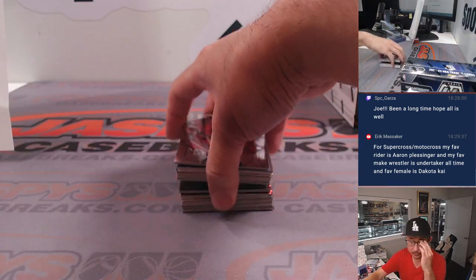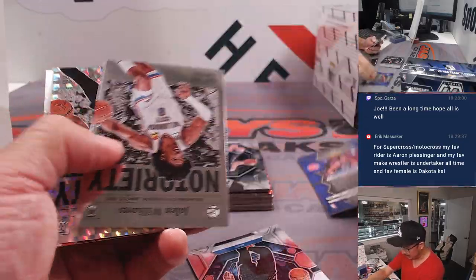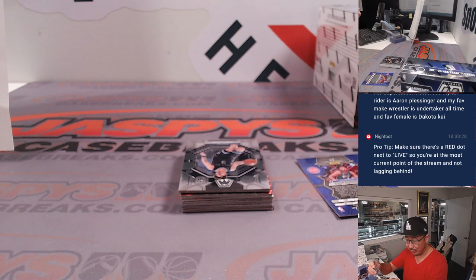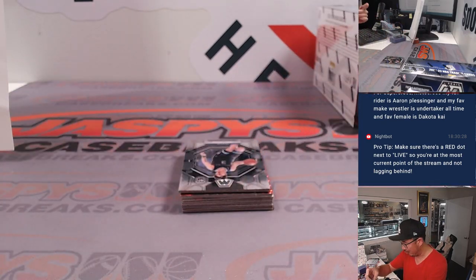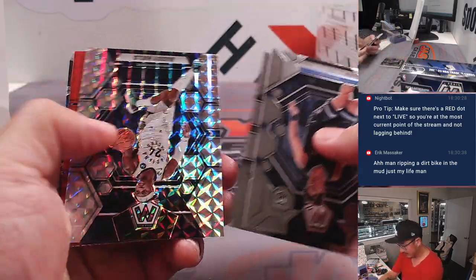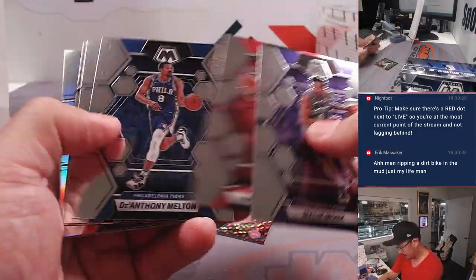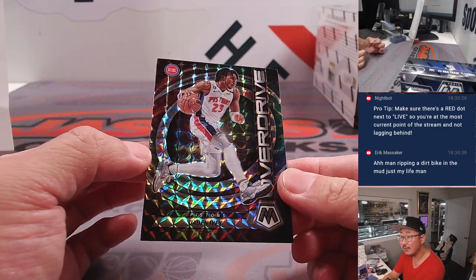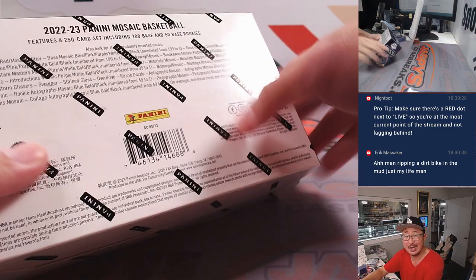Chet Holmgren, another Banchero, Cunningham to 99 for Detroit. Banchero's just a base. We need to find something more interesting here with Paolo Banchero for Sean in Orlando. Well, you need to get the stained glass. But I was hoping for some more base card parallels. And there is an Overdrive Jaden Ivey. All right, next.